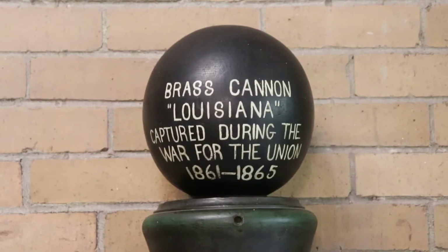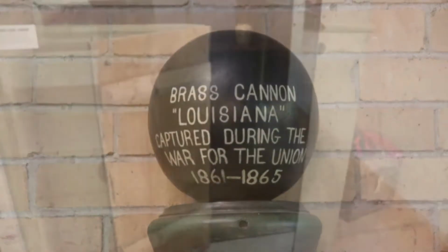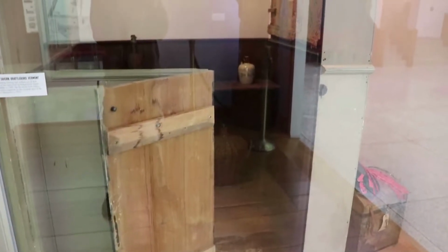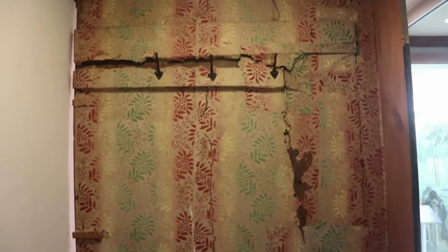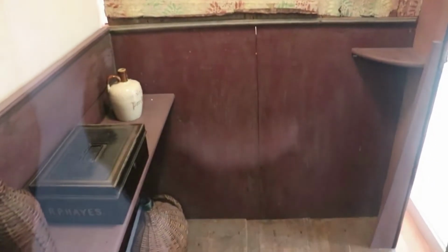Now we move on to the life and times of President Rutherford B. Hayes. This is a part of the Hayes Tavern, built and operated by President Hayes' grandfather in 1789 in Brattleboro, Vermont. When the tavern was going to be destroyed in the 60s, this section of paneling, flooring, and some artifacts were recovered and reconstructed here in the museum.